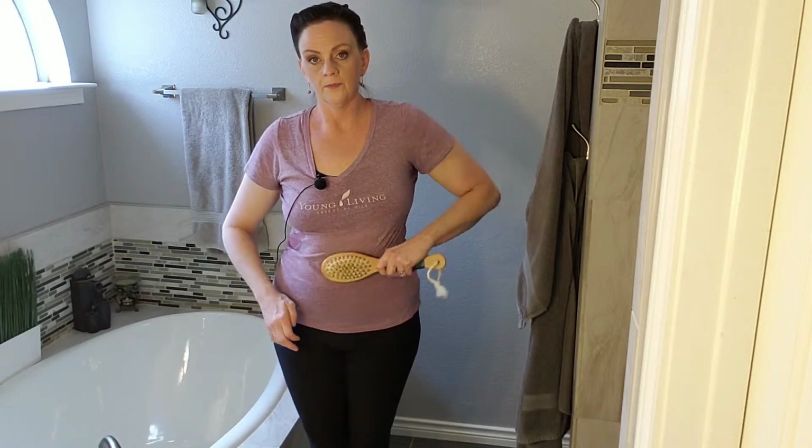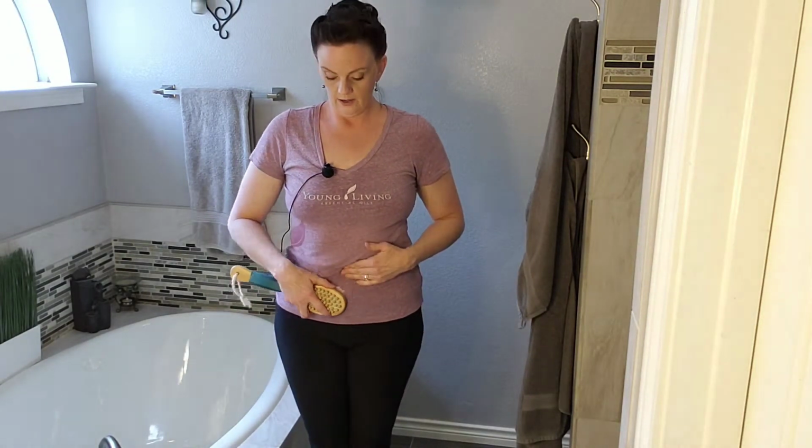All right, and now for the stomach, you'll start on the right side above the liver, which is the right rib cage area, and brush it towards the belly button 3 times. And then on your left. And for the lower tummy, below the belly button, go ahead and brush downwards towards each hip bone.